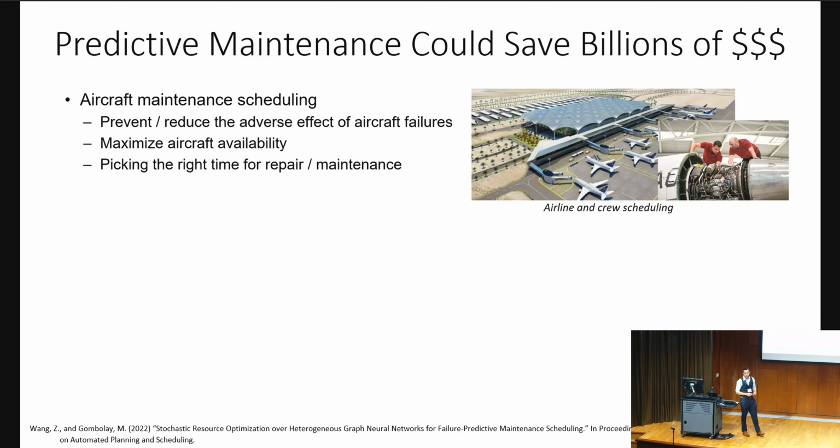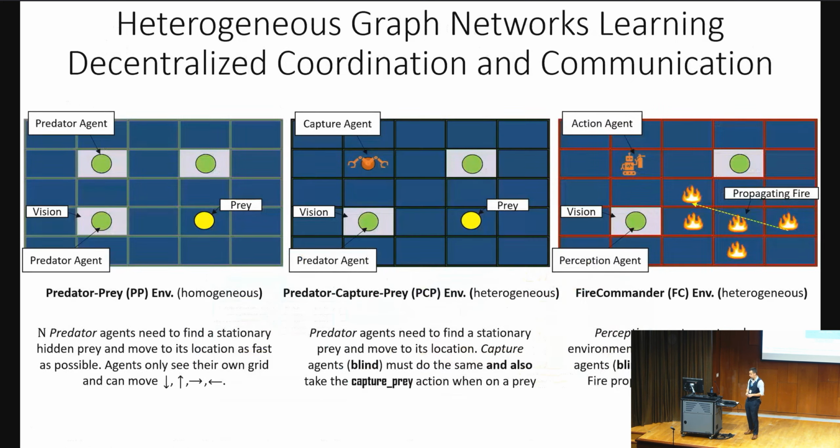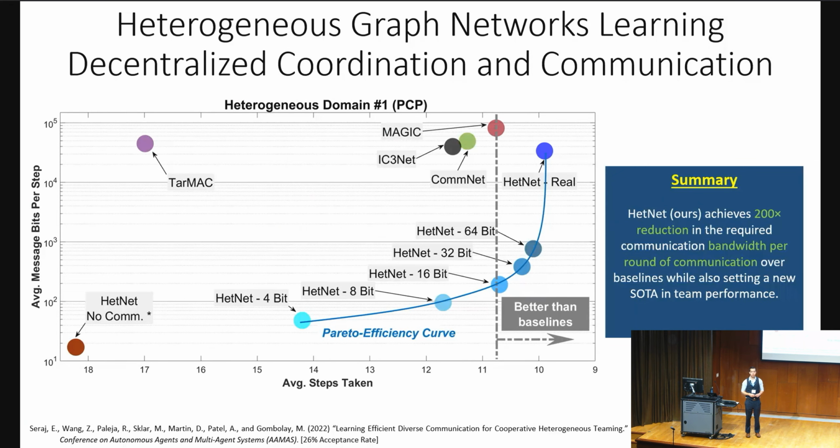We've applied this to predictive maintenance for aerospace manufacturing, showing that we could save potentially billions of dollars with the representations that we're learning to preemptively repair aircraft, working with Lockheed Martin. We've also applied this to decentralized POMDPs, where agents have different capabilities and need to learn to not only coordinate, but communicate. Because some agents maybe can see in the world, some agents can't. Those agents that can't maybe are ground robots that need to put out fires, and then you have UAVs above to provide some detection and tracking of the wildfire, and they need to learn to talk to each other to communicate that information. And in our recent AMOS paper, we've shown that we can actually compress the amount of information needed for these agents to communicate down to like 16 bits and still outperform previous state-of-the-art methods for multi-agent reinforcement learning.